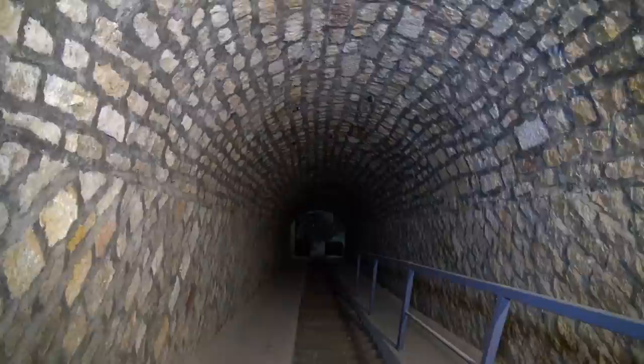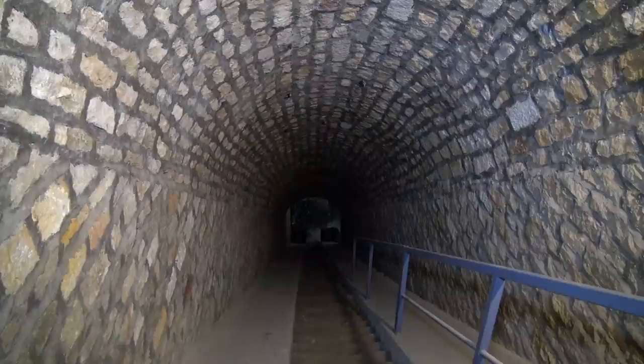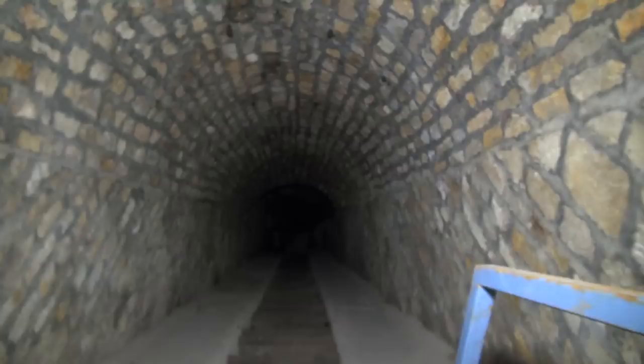Those are the fire magazines all the way down there. Au revoir. Ta-ta. Oh, that's a long way out. Yeah, like I said, you don't need this with your foot.